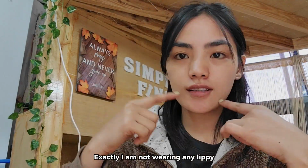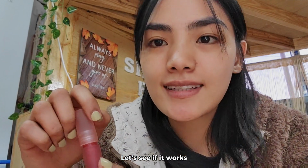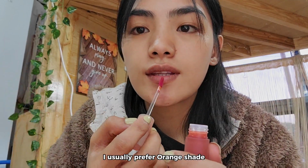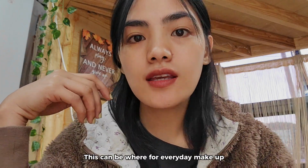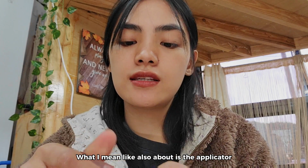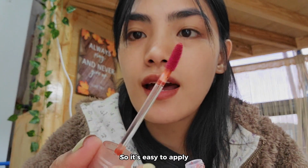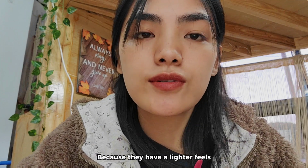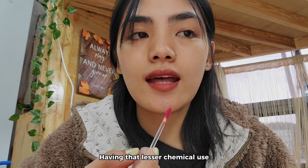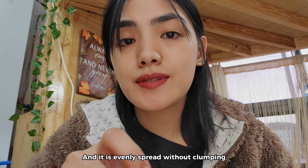Ayan, exactly, wala akong gamit dito. So let's try first the Baked Beige. Ayan. And tingnan natin. Pwede to sa everyday. And what I like about 3CE is yung applicator nila. Kasi tingnan nyo naman. Ganyan. So, madali siyang na-apply sa lips. And also, usual na brands na gusto ko talaga is Korean na mga lippies. Kasi mild lang sila and walang heavy chemicals ganun na nakalagay. Ramdam mo talaga na parang my lips but better. Ganun.